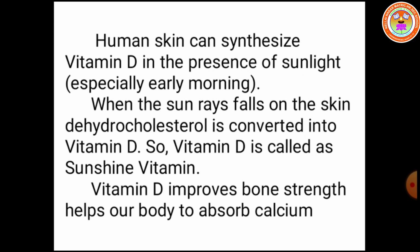Why is vitamin D important? Because it improves our bone strength, especially it helps to absorb more calcium from our diet and helps to bind it on the bones. So strengthened bone formation requires vitamin D. If vitamin D is less or there is any deficiency of vitamin D, we will suffer from deficiency disorders, bow legs, pigeon chest, something will form. So we can understand how important the vitamins are.